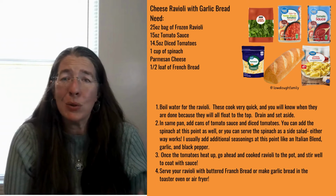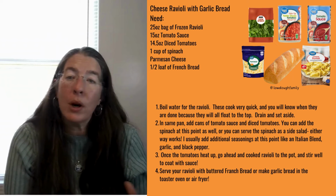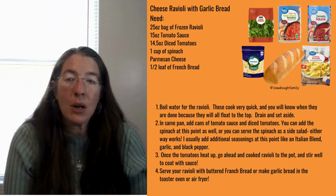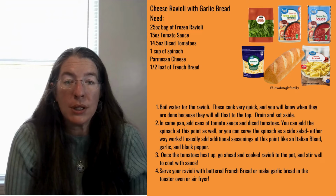For these, we're going to have that other half a loaf of French bread. So once again, you can do butter bread, cheesy bread, garlic bread, whatever works for you. We just want to make sure that we're using up everything and that we're not wasting anything that we already purchased. Okay, let's go to the next one.